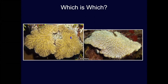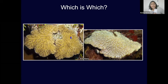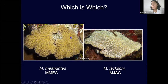Okay, I'm gonna end the poll now and share the results with you guys. So let's see, we have a tie. Some of you said Mandrina mandrites and Pseudodiploria clivosa. The same number of you thought that it was M. Jack and Mandrina mandrites, and some of you thought that they were both Mandrina mandrites. Let's see. And I think that you guys might be mad at me because I think that the answer was actually not there, but let's see if I was wrong. So Mandrina mandrites and actually M. Jack. So I apologize, I tricked you guys.